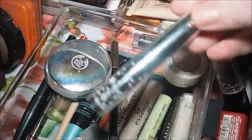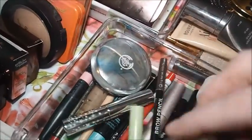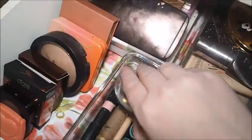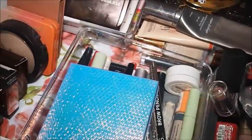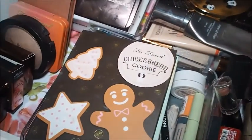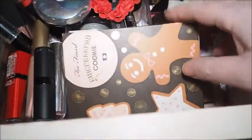I've shown you all this already, but I put the mascaras in here as well, and the concealers in there as well. So all that's there. I need to tidy this up a little bit and maybe get another little plastic box for it, so I can put things separately. What I might do actually is put the Too Faced there, like that.